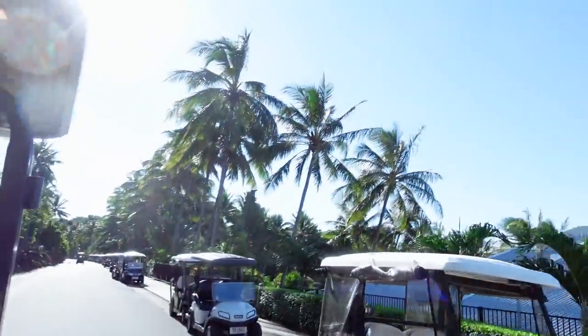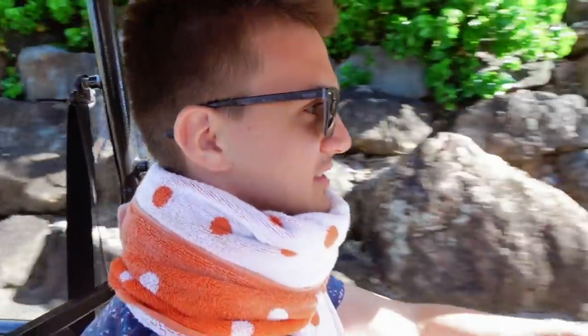Yeah, it's nice. We're just going to go for a cruise around the island, I think, in our little buggy. We might stop at a pool, maybe have a swim, get a drink, maybe have a little walk if we feel like it. I cannot get over how much I love this place. Look at what I'm looking at right now. Isn't it just stunning? So nice.